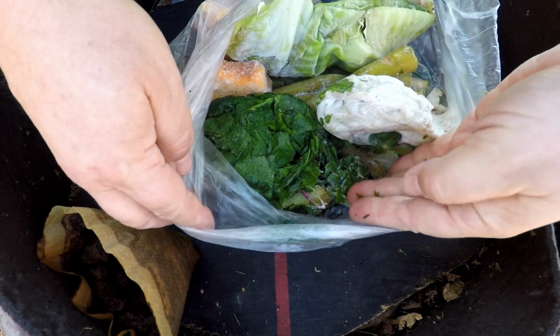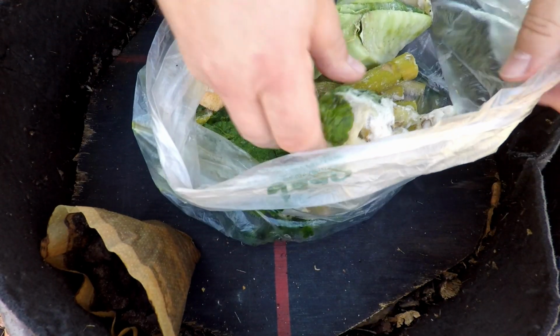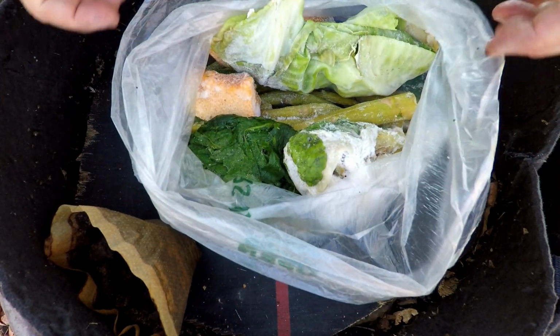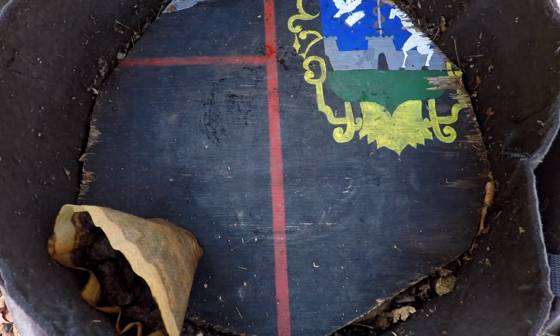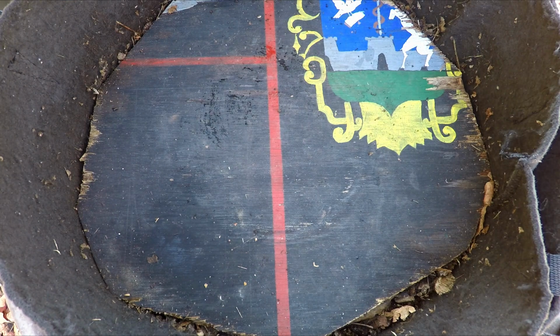I think that these leaves here too are also from my mom. Whatever it is that's wrapped in this paper towel is from my mom. All those rotted asparaguses, those are all from my mom too. So constantly getting all kinds of nourishment from my mom to give to the worms.